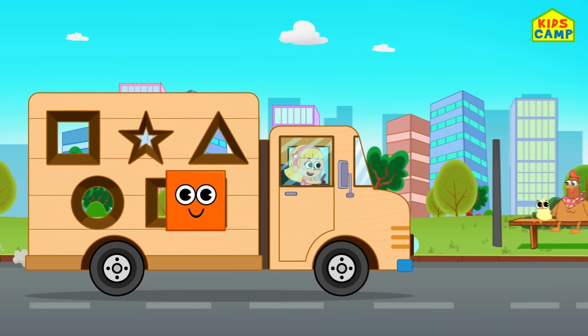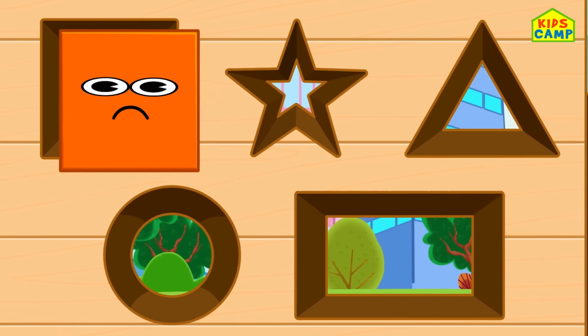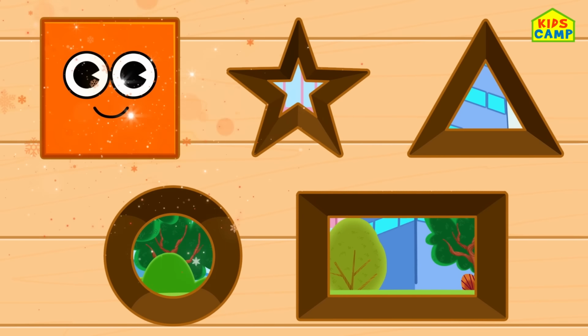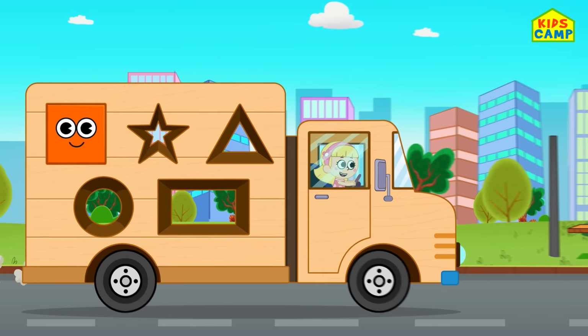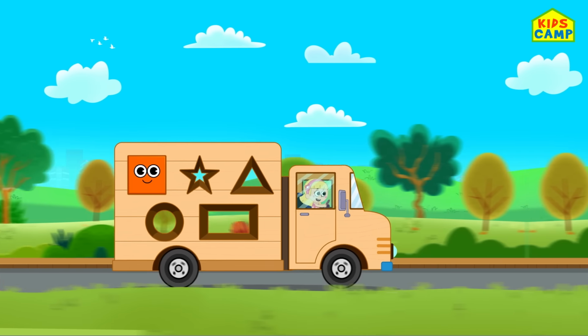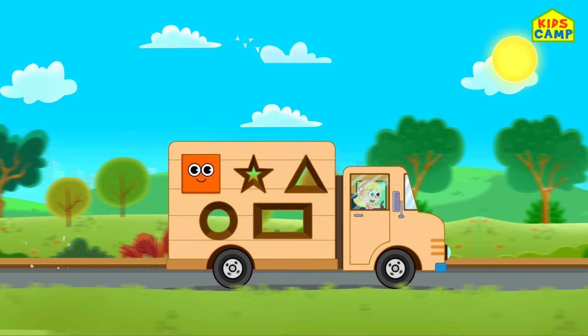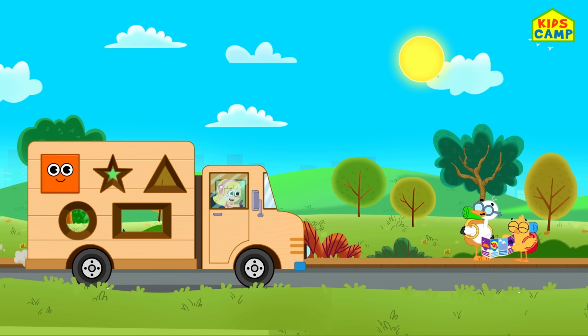Truck. No, no, this is not right. Let's keep moving the square. Yes, this fits. Wonderful. Honk, honk. Let's find the next shape. Here I go in my truck. Honk, honk, honk goes my wooden truck.